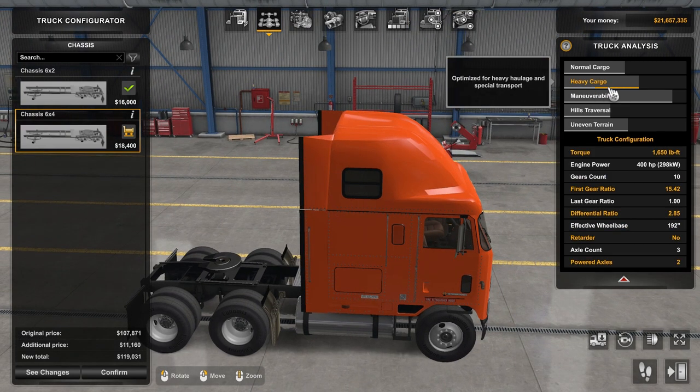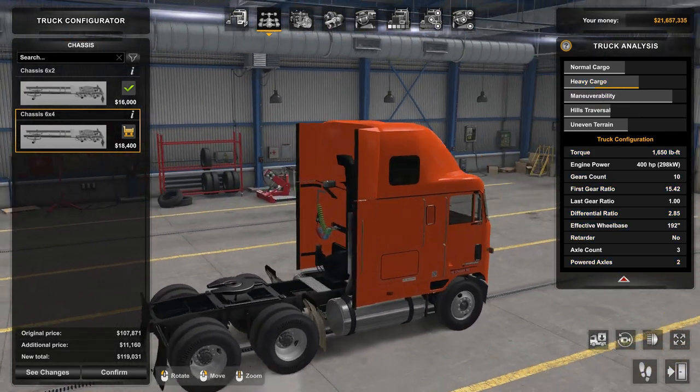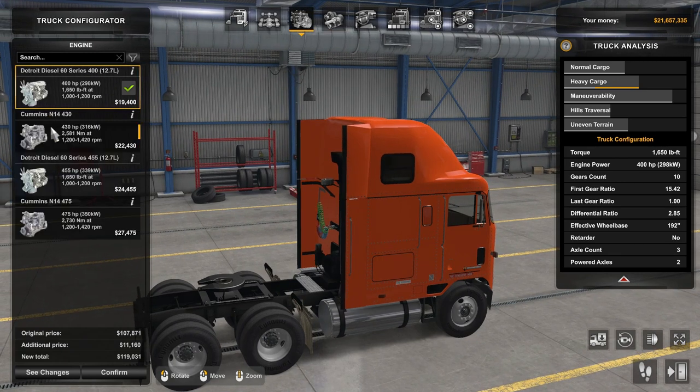6x4 gives you a little bit more heavy cargo access, which is kind of understandable. Engines, you only have four engines. You have a Detroit Diesel Series 60 400. It says it's a V12, a 12.7 liter. Then you have a Cummins N14 430.